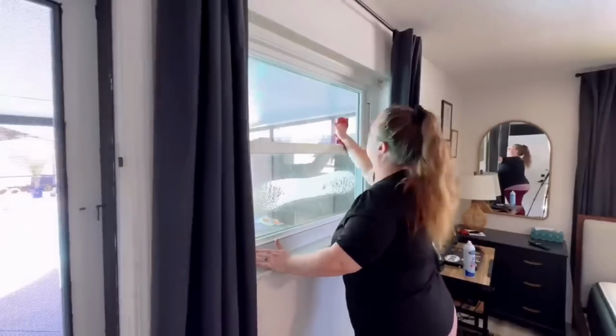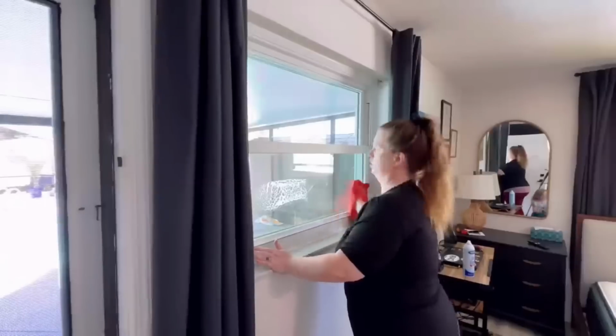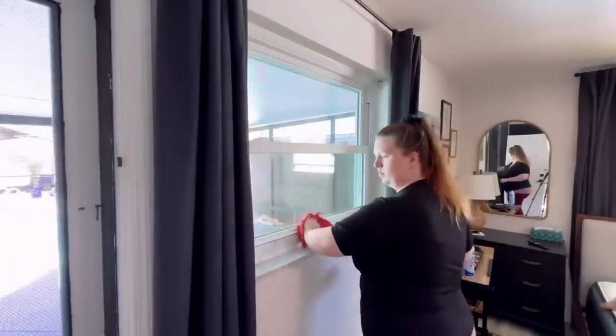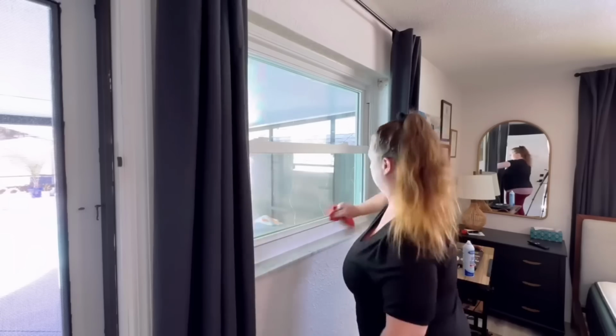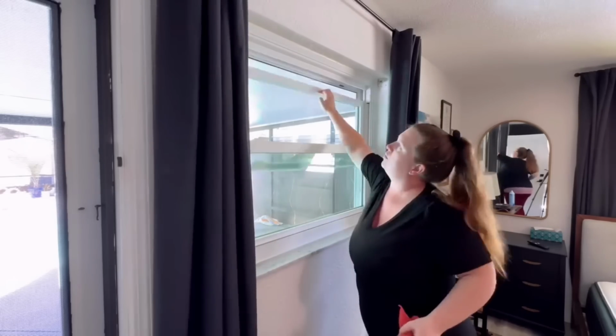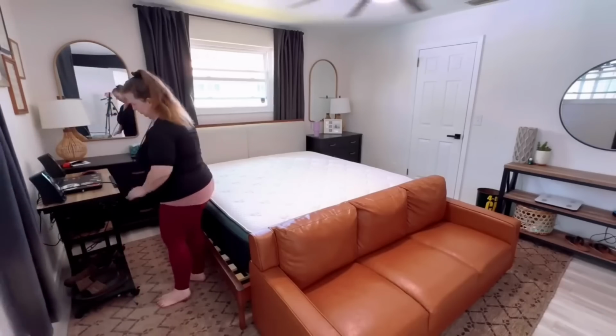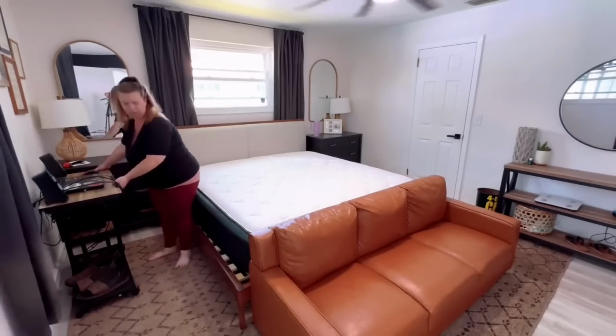I was getting the whole house mopped and everything, and she right away went in her room, grabbed her little toy Dyson vacuum thing, and started going around and vacuuming the entire house. I think it's really, really cute on those days when she's super into helping.